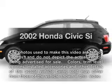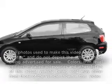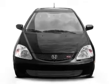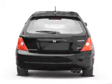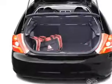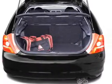Noticed in this 2002 Honda Civic. Everything you need under one roof with this great vehicle. With an efficient four-cylinder engine, the powertrain includes front-wheel drive that gives you more control with its manual transmission. The anti-lock braking system will keep you safe on the road.